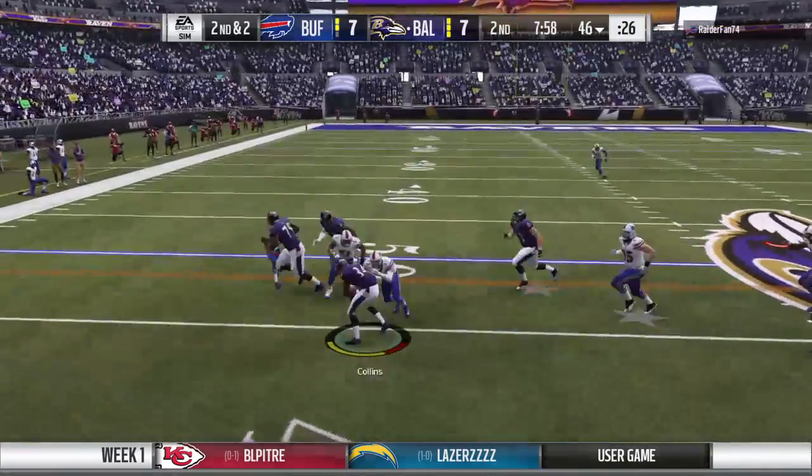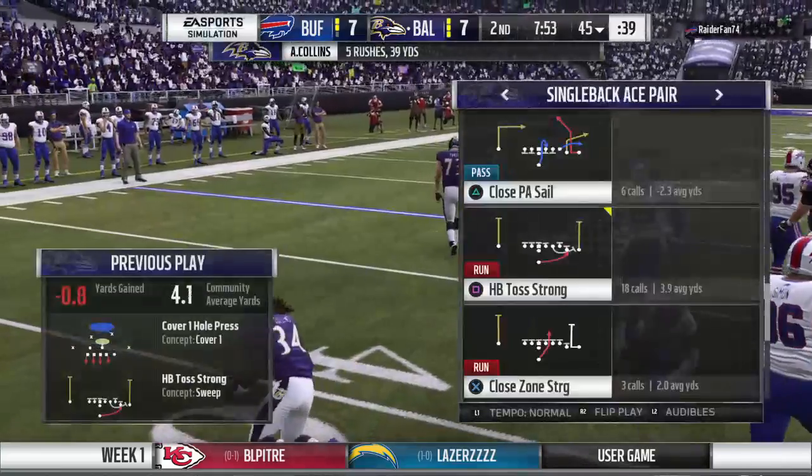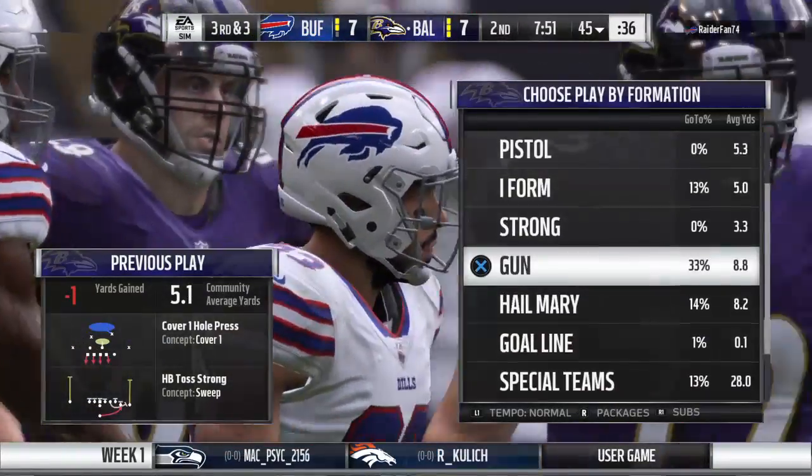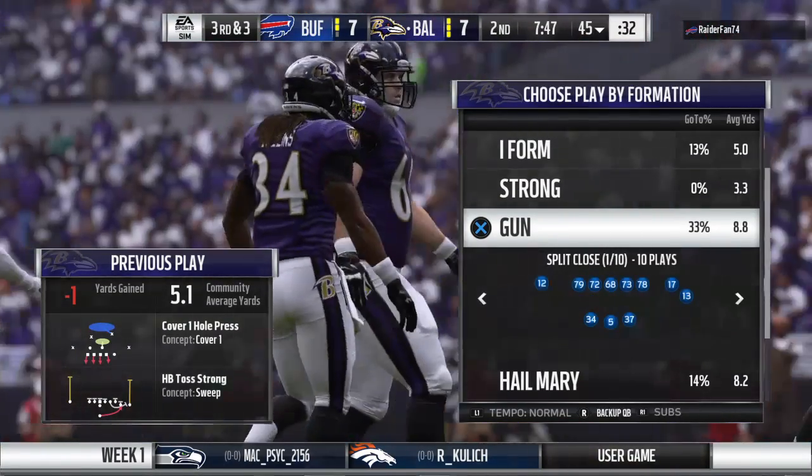They pitch it out to Collins, and he'll lose yardage on the play back at the 45-yard line. He'll wind up losing a yard on the play, and that'll make it third down.